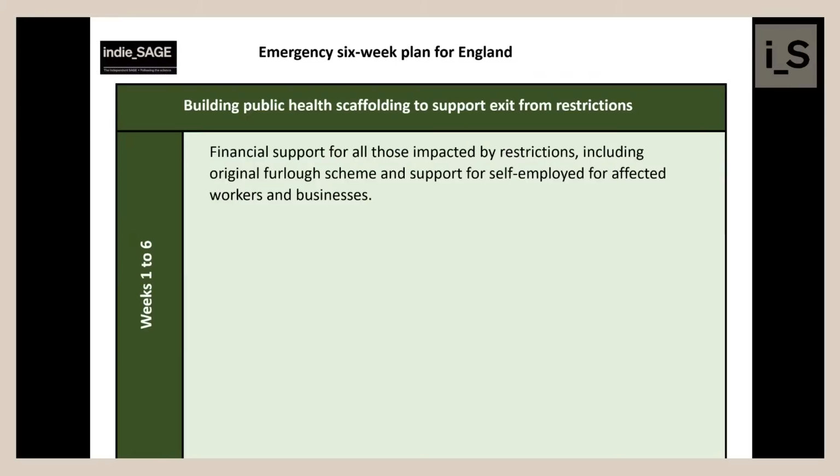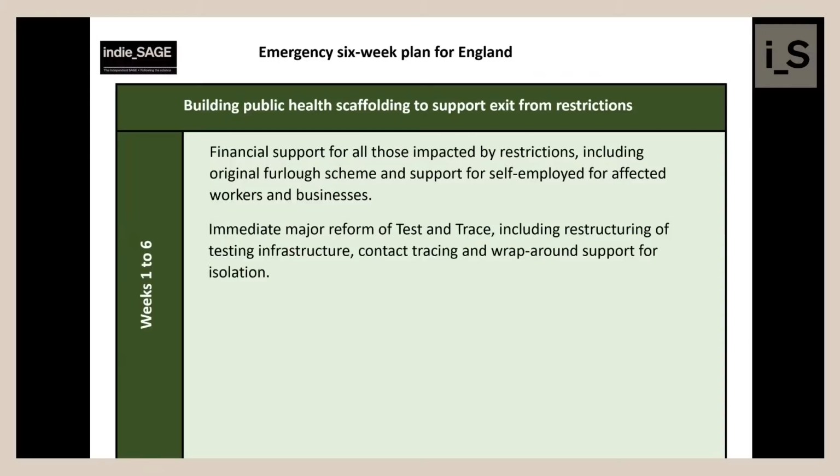It's good from a moral perspective because if we're saying to people, you're not allowed to go out and earn your living, I think we have a duty to support people. And it's good from an economic perspective because it means you're not driving people into poverty and it helps your economy bounce back afterwards. It definitely means immediate and major reform of test and trace. That includes restructuring our testing infrastructure, it includes restructuring contact tracing, and it includes putting in wraparound support for people to isolate. We have to let people isolate if they're in contact or if they're sick with COVID. And Gabriel's going to be going through that in a minute.